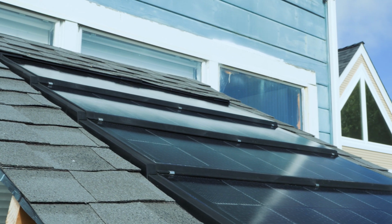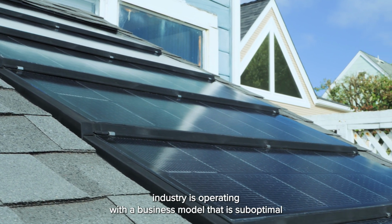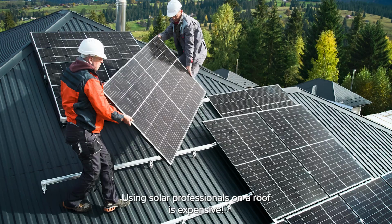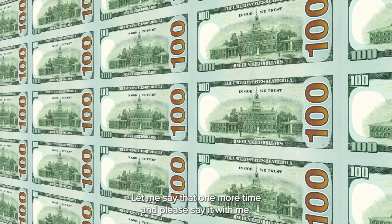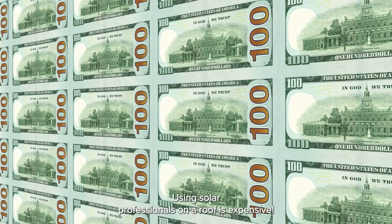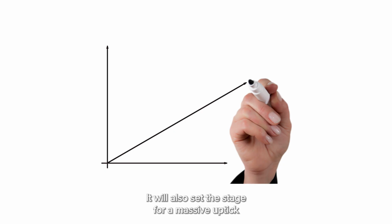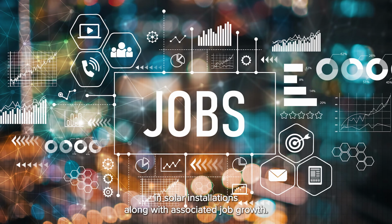To net this out, I learned that the vast majority, but not all, of the legacy solar industry is operating with a business model that is suboptimal with regard to the homeowner's current and long-term best interests. Using solar professionals on a roof is expensive. Let me say that one more time, and please say it with me. Using solar professionals on a roof is expensive. Please let that sink in. The optimal solar roofing approach resolves these legacy and expense issues. It will also set the stage for a massive uptick in solar installations along with associated job growth.